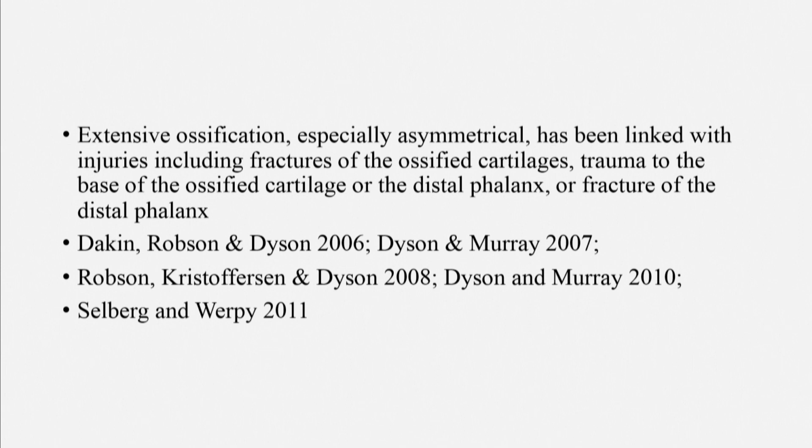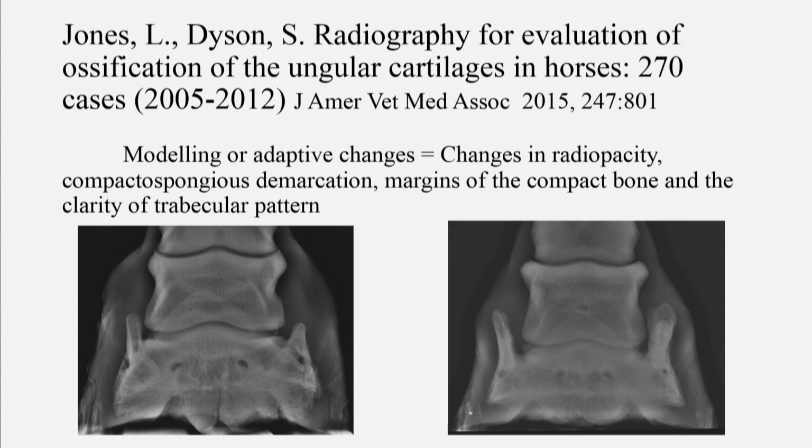We also know that in some horses, we don't just get ossification of the ungular cartilages, we get secondary modelling changes. So we get change in shape of the ungular cartilages, we get changes in the opacity, we can get changes in the margins of the compact bone, and we can get changes in orientation. And we have shown that horses with extensive ossification, that's grade 4 or grade 5, are much more likely to have these secondary modelling changes compared to horses with lesser degrees of ossification.